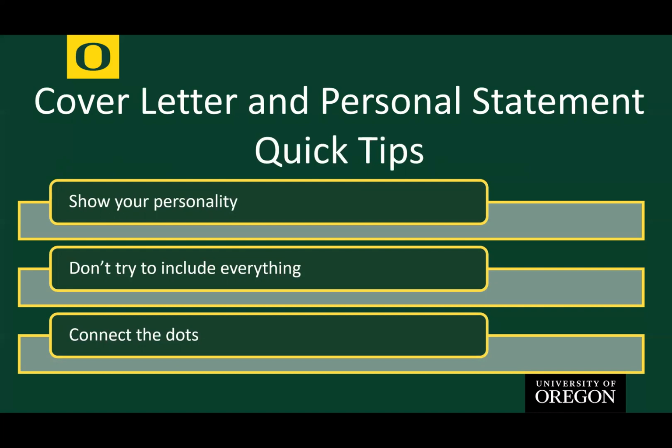A third tip is to connect the dots for your reader. You never know who's going to be reading your documents or when they'll be reviewing them. Don't leave important information up in the air where the reader needs to make an assumption to understand the point you're trying to make. Even if it seems clear, step back and ask yourself if what you've written is what you want to convey.